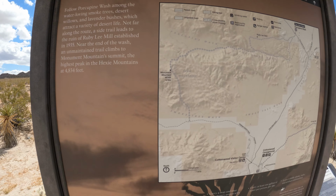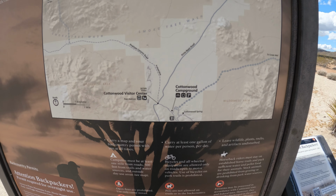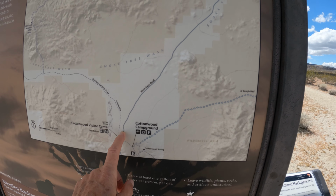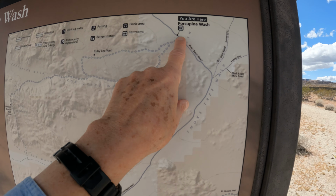There's Porcupine Wash, and it's right here somewhere on the station. It doesn't say where it's at here. I'm not sure. Oh, here's Porcupine Wash right up here.